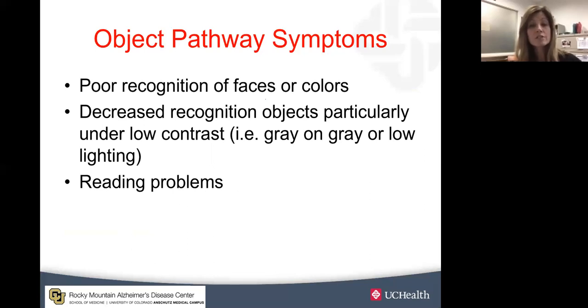And then decreased recognition of objects, again, less common to have object pathway involvement, but some people may be very prominent. And this is particularly true under low contrast. So let's say you're looking at something in low lighting, or the image or object that you're looking at is gray and the background is gray. It may be very difficult for you to understand the features. And so contrast, the greater the contrast is, the easier it is to understand. But the lower the contrast between what you're looking at and the background, the more difficult it is. And reading problems, being able to recognize words or interpreting the words as you're reading can be difficult, and we believe that this occurs along that object pathway.